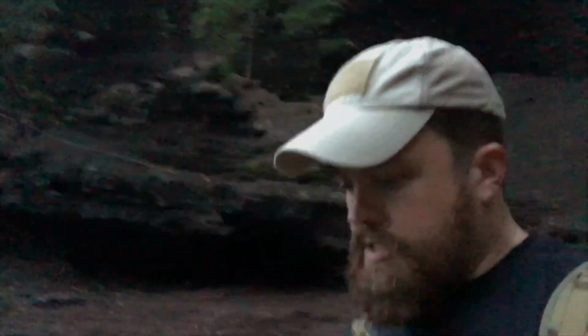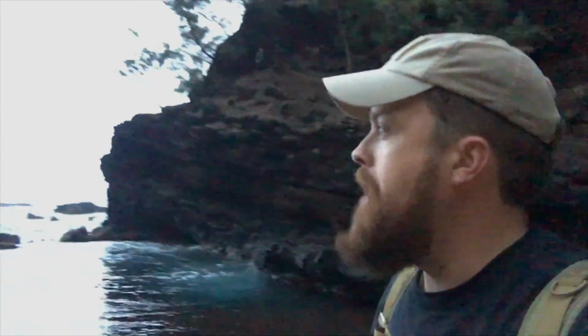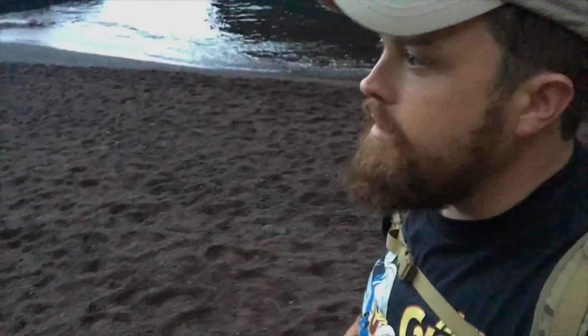I can only imagine that it would be very beautiful if it were a little brighter out here during the day. The sun has been down for a while. Hiking out of here in the dark is going to be pretty bad, so we're just going to stay a few minutes. But let's see, where's Dave? Dave is up there. There he is. And this red sand, it seems mostly red. There's some lava stone mixed in here, but it's quite red, yeah. We got a little rope that kind of helps you all the way down.